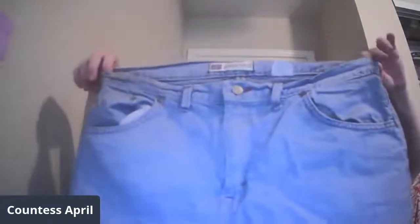All right, so this is Faded Glory. It is a size 14, and they are shorts. And we're going to start this at a dollar, guys. All right, guys, we're looking for $1 bid or a pass. They are striped, kind of like blue striped shorts.